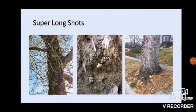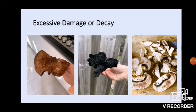Super long shots. Now, if this is one of many photos and it's just to represent the tree or the environment, or where it's growing in relation to a tree, that's great. But other than that, all I see is there may be a fungus there somewhere. Excessive damage or decay. What is this hunk of junk that you're holding? Well, it probably was a mushroom at some point. Beyond that, an agaric, that's all I can really tell you. On the right hand side, if you're posting photos that you've already chopped up or thrown into your stew, I don't really know what you're doing there.